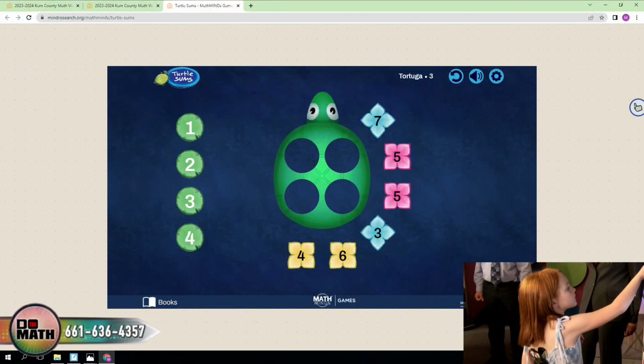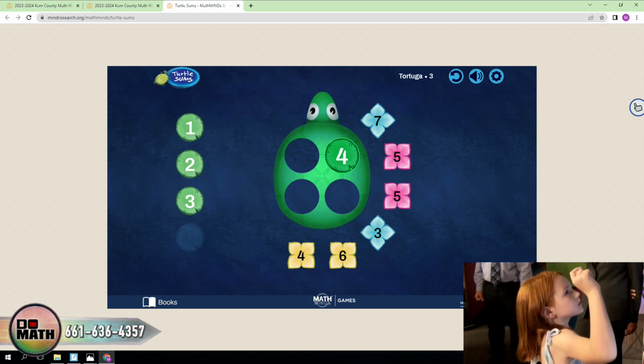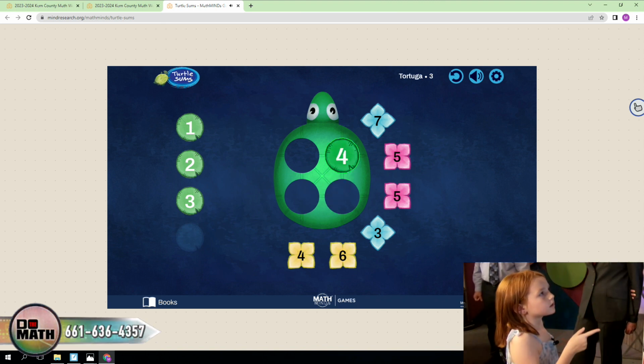My trick is I like looking for the smallest lily pad. I like that move. Very nice.